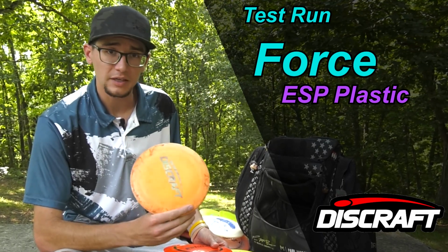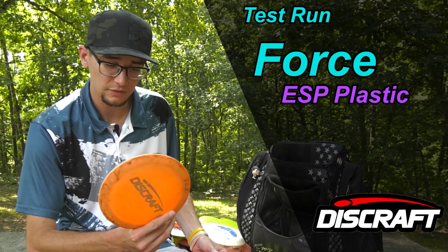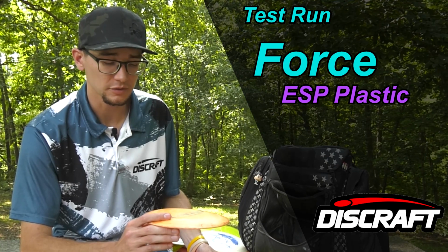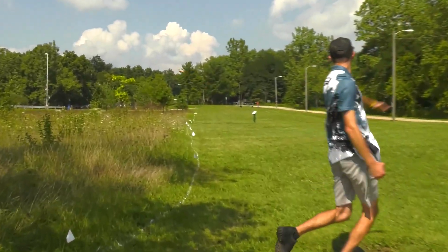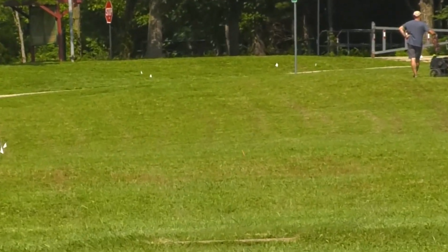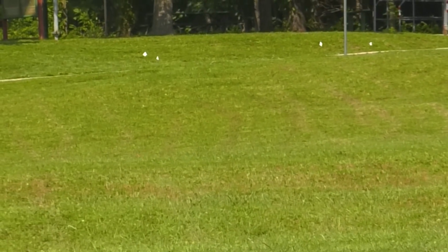And this thing, he got it. I believe it's a test run Force, like the first ones they sent to the team, and it's just super flippy now. It's a roller disc only, unless I actually throw it at Idlewild up the hill through the woods, just throw it with hyzer and let it stand up. But it's just really, really beat in. It's perfect.